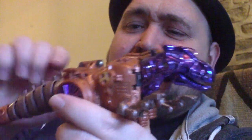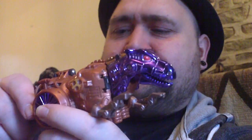Fantangy-tastic. Oh yes, I like this figure. I don't know if you can notice that. I do really like this figure. So let's transform him, shall we? Somehow. So his tail comes off.